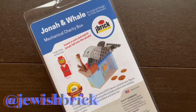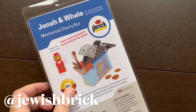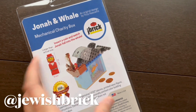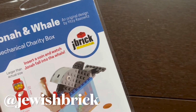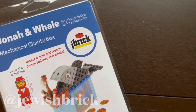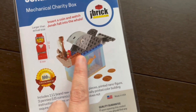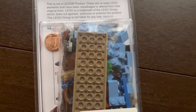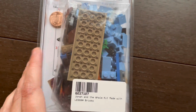Actually, a gift that I didn't buy, someone else bought for my kids. It's a Jonah and the Whale mechanical charity box by a company called JBrick. JBrick basically repurposes and retools Lego bricks for Jewish projects. So you can build this, and this is what it looks like. And I'm very excited about giving my kids that for Hanukkah as well.